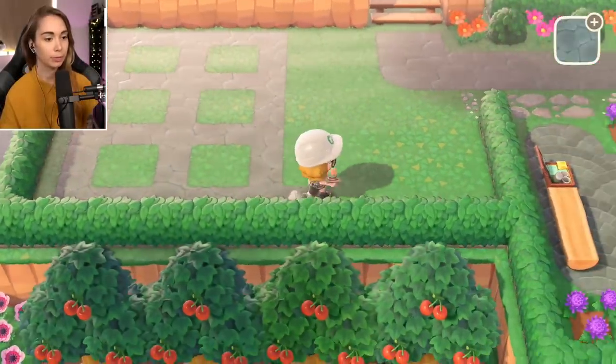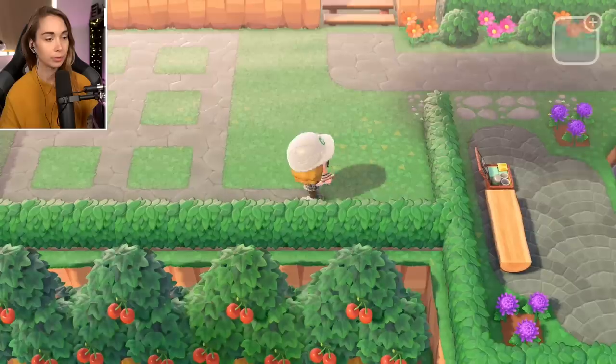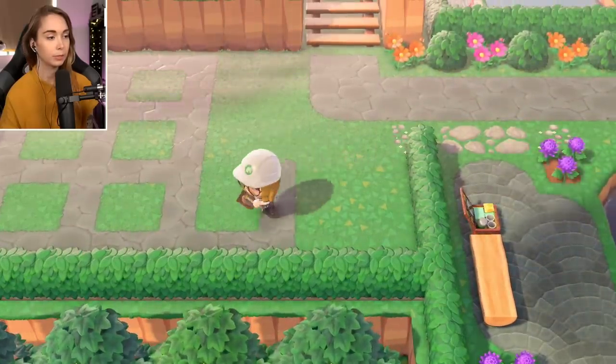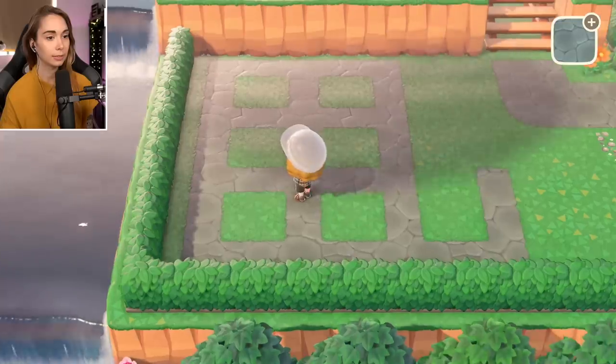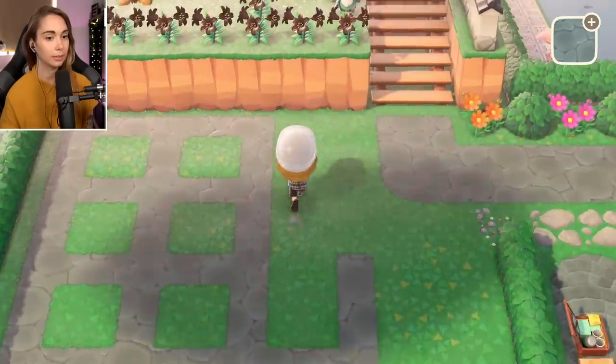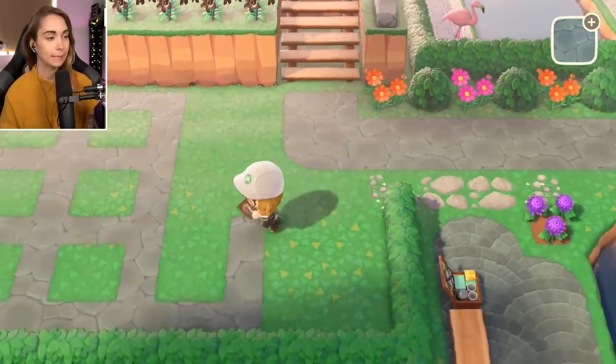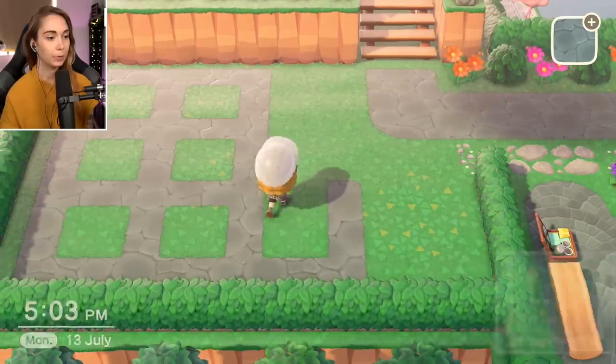How many hours do I have on my island? I don't know. Close to 200, probably. Oh, I don't need that many. Fuck. This is all I need? 6? Huh. How do I fill up this area?